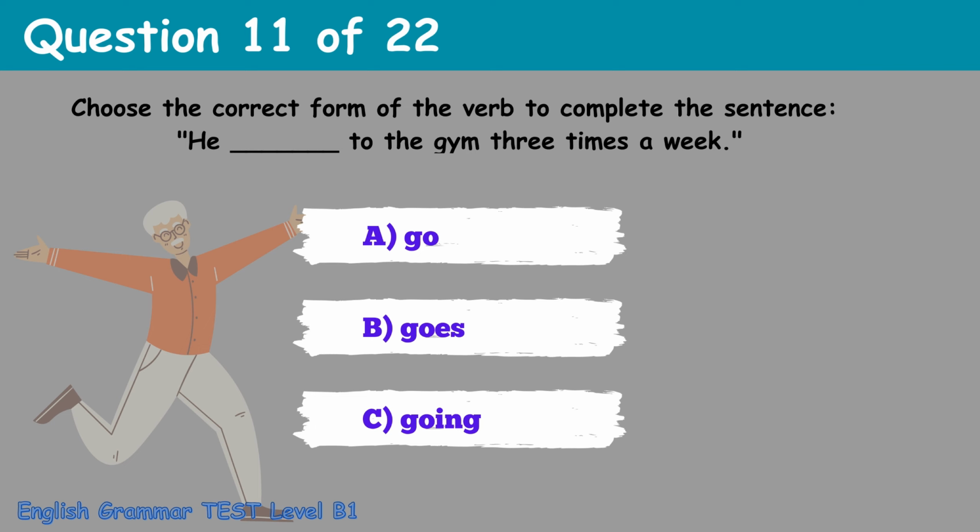Choose the correct form of the verb to complete the sentence. He ___ to the gym 3 times a week. A. Go. B. Goes. C. Going.